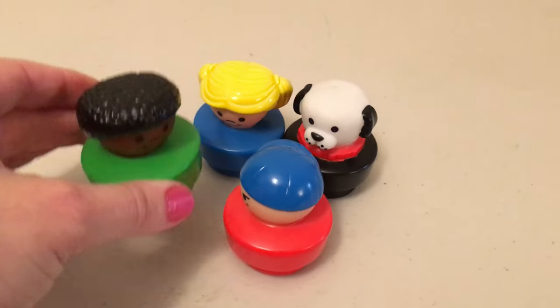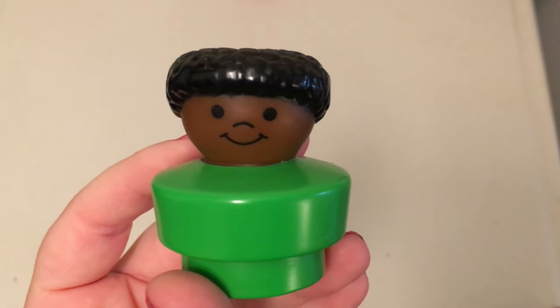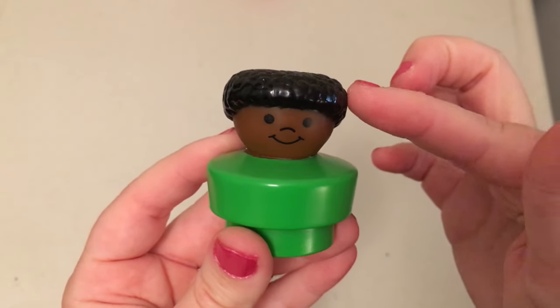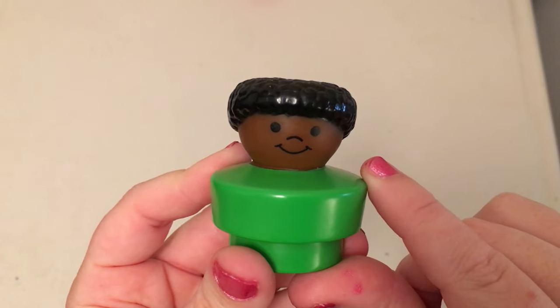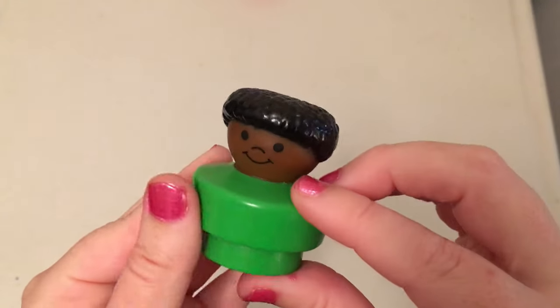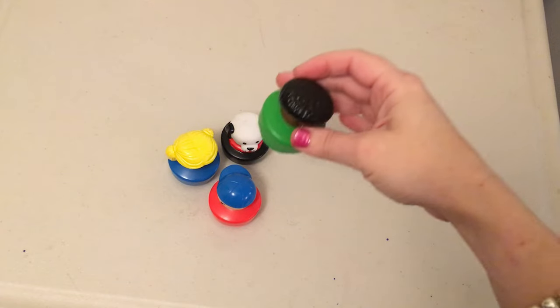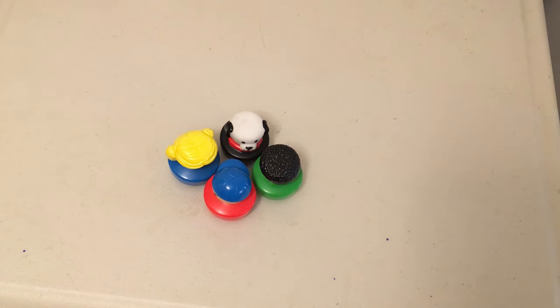At least I think it's a boy. This person is very happy and they have curly black hair on their head and a big happy smile on their face. And this person has a green outfit on. Here goes the happy person back to the group.